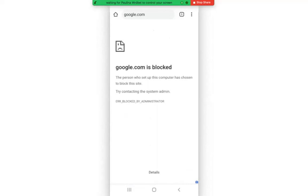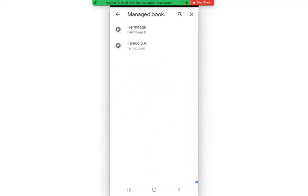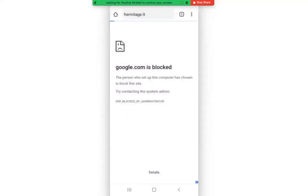So there is something like, you know, whitelist, blacklist. We can let the user open those websites which are allowed by our security team. We can also provide something like bookmarks, so it's easy to open the whitelisted websites, for example, Famoc.com. It's very useful, it's very nice.